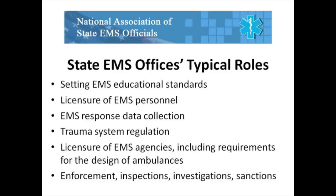Hopefully most of you are familiar with those staff and the functions they perform: setting educational standards, licensing EMS personnel, the all-important data collection, trauma system regulation, et cetera. They're also responsible for enforcement and things like inspections, and that ties in with the ambulance design issues as well.